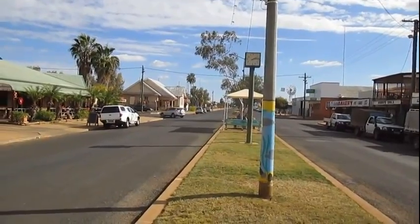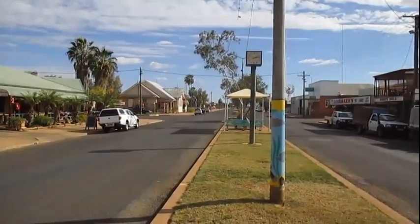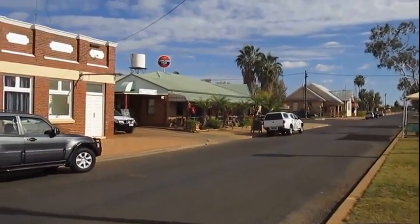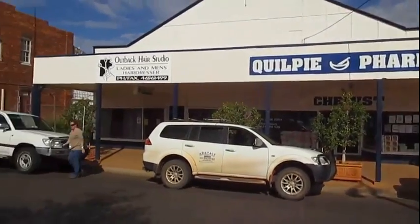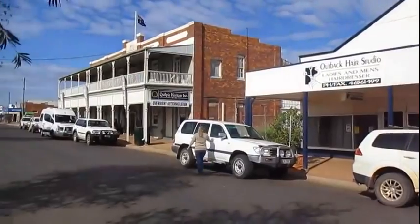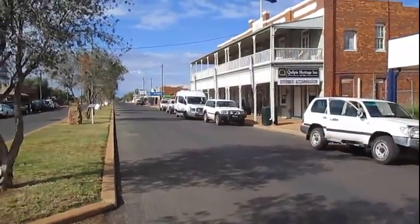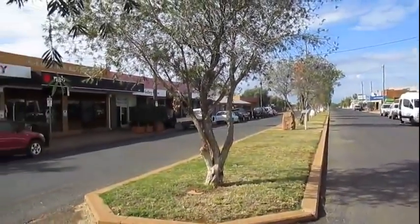So this is the town of Quilpie in western Queensland, and only a town of about 900 people, but this is the main street. There's a pharmacy and Quilpie Heritage Inn, and there's the bus park there. And looking again around at the different shops and things here.